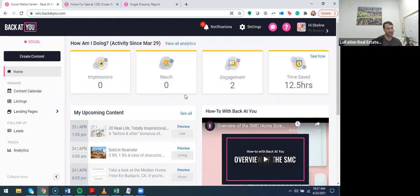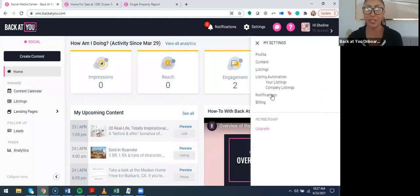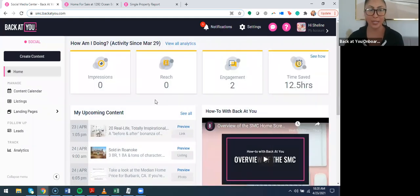One is, and I know it does, but if you could maybe explain a little bit more: the leads coming into Back at You can integrate with a CRM like KV Core to go directly into that, right? Yes. So as long as your CRM has a forwarding email address, and the majority of CRMs do, if you reach out to your CRM, they can give you that forwarding email address if you're not sure. Then you can input that in your lead notifications when you set them up. And anytime you get a lead, we can forward that lead directly into your CRM.